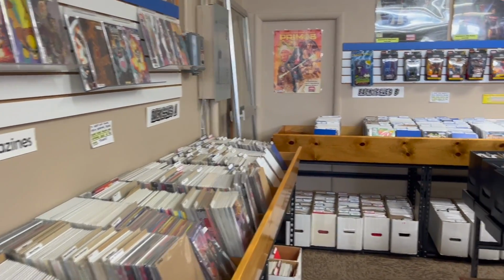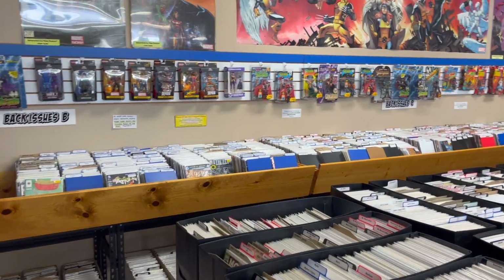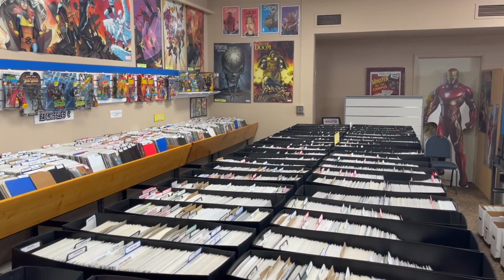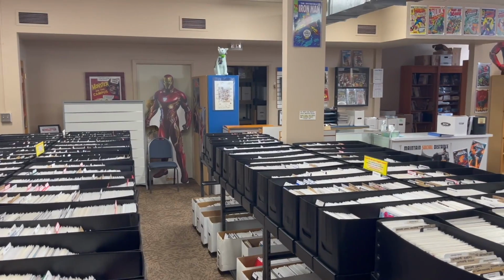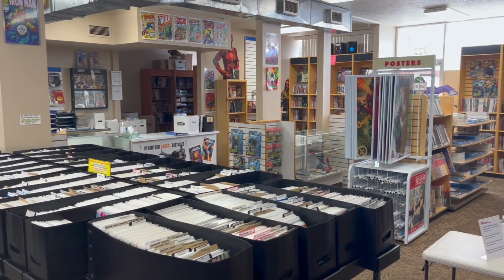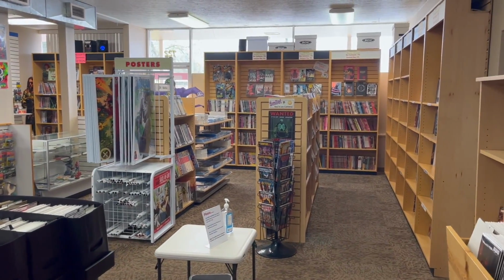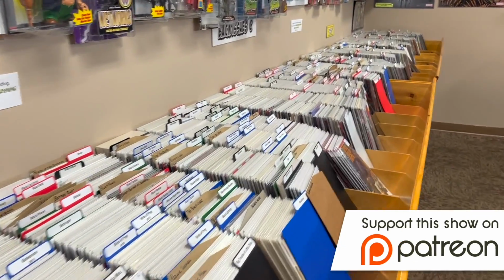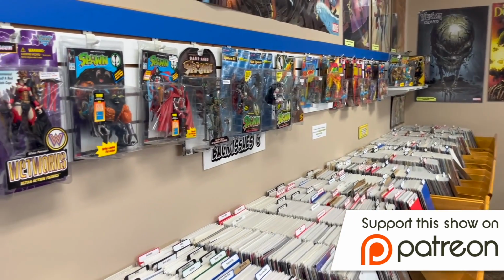This is all back issues, this whole section back here. Just tons and tons of back issues ranging from current to Bronze Age, a little bit of Silver Age. As you can see, this is a very big room. As you can also see, there's nobody here. There is nobody here looking at comics, which is really upsetting a little bit. We're going to go along the wall here and take a look at all of these. I flipped through the prices. They look pretty good, pretty right on par.